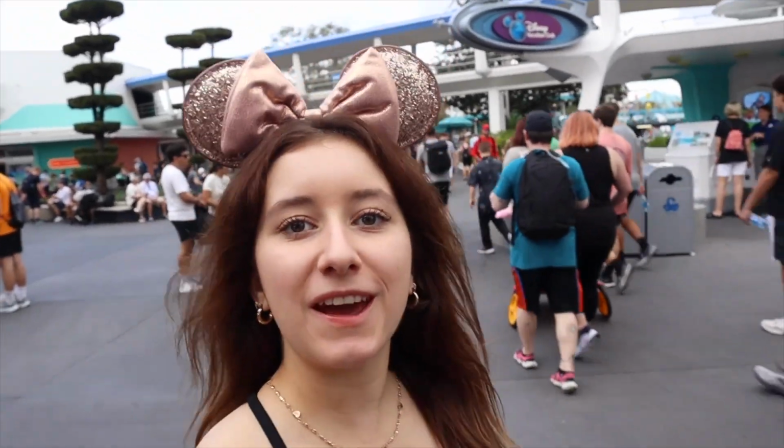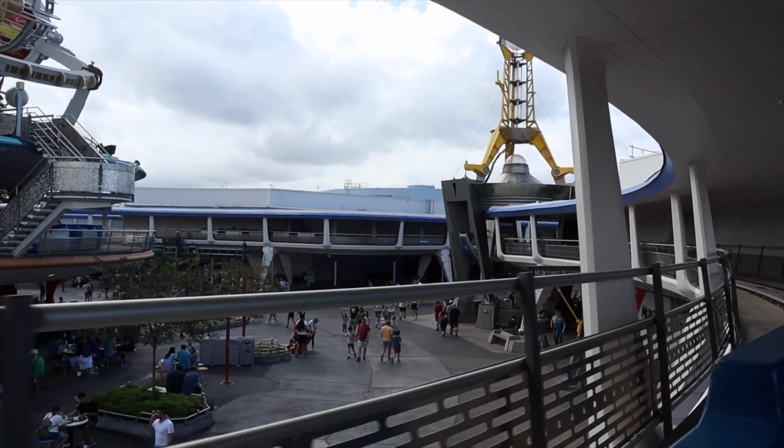We're in Tomorrowland right now, and that was my favorite land when I was young, and probably now too. We only wait like 10 minutes to get onto that, so that's really fun. That takes you all around Tomorrowland, and you see the castle. There we go. This is the TTA Blue Line, non-stop service around Tomorrowland.